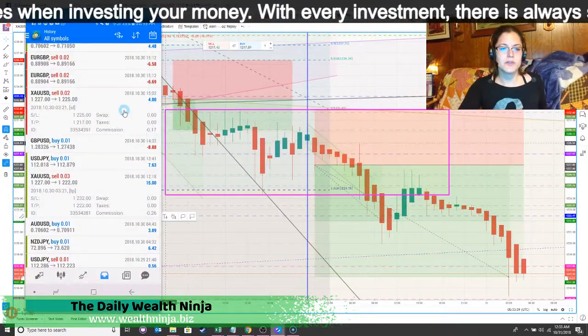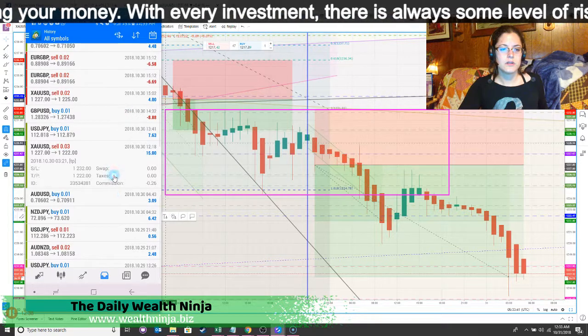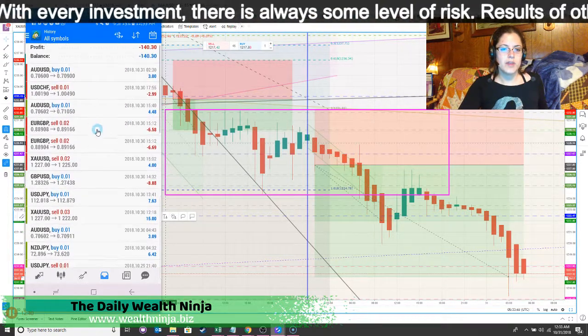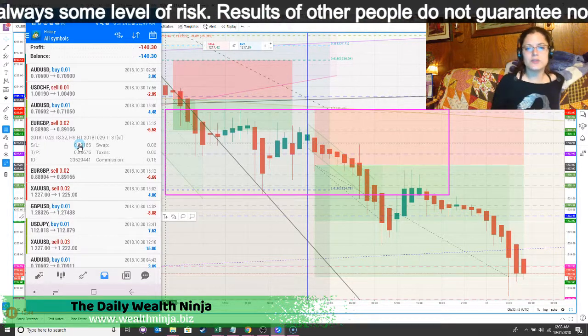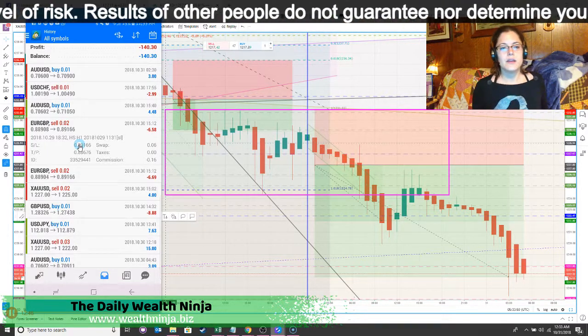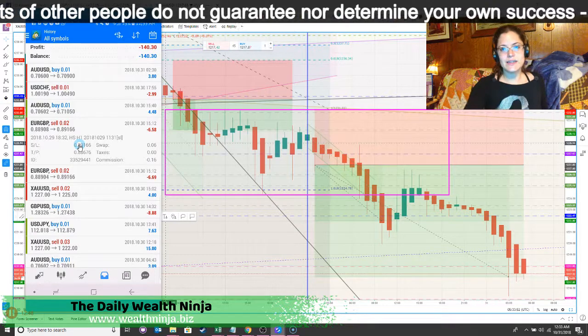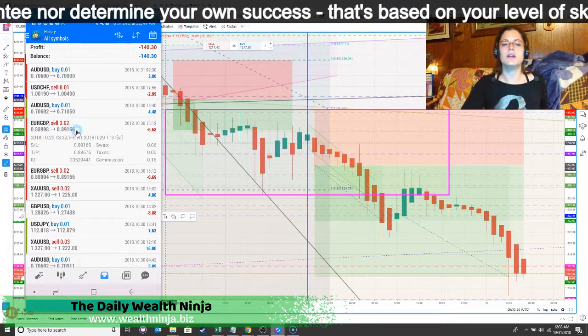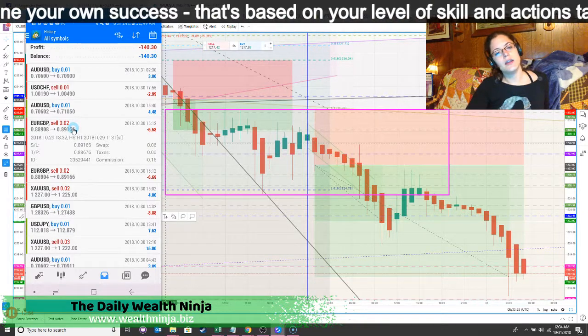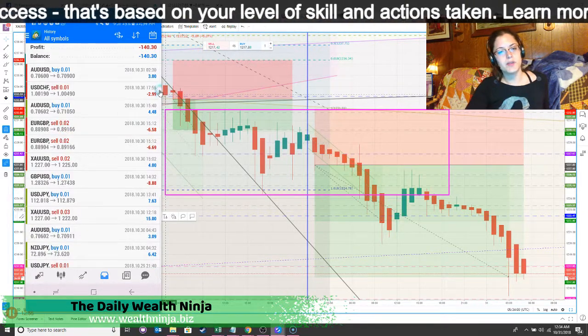I'm going to show you a couple of others. Again, the Euro GBP was one that I took from a scanner that said it was a potential sell, but I didn't do charting on that one. It was just a really, really fast one. So I put it in there and didn't do any charting, and it looks like it was a bad call for me to do that.